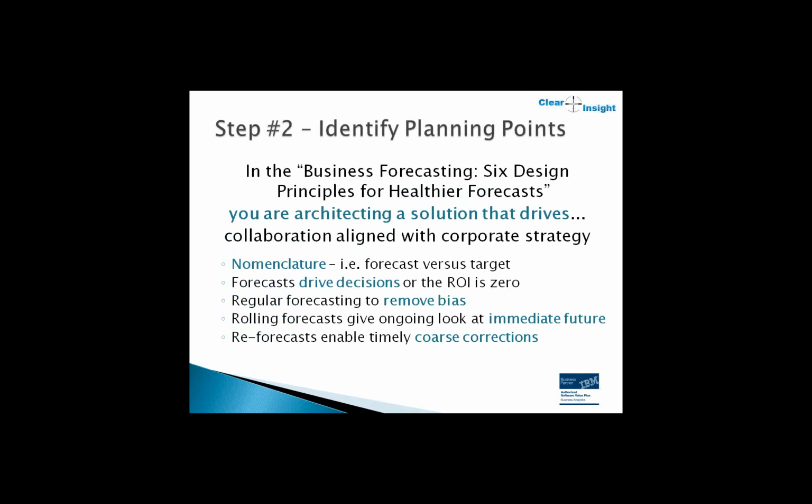Step two, understand that the foundation of an optimal planning system must address and must have some of these key elements in it. Nomenclature, that gets back to what I mentioned earlier about semantics. So for example, when I'm putting in a budget, am I putting in a forecast number or a target number? And they're two very different things.